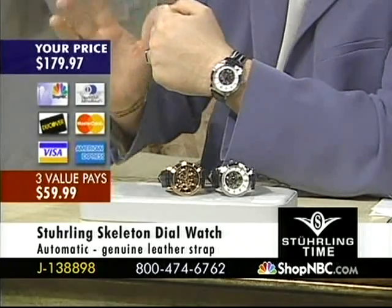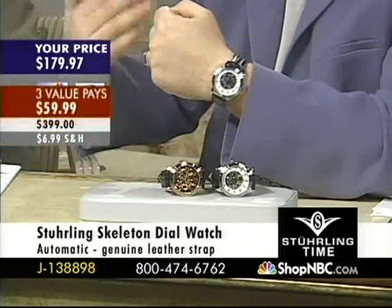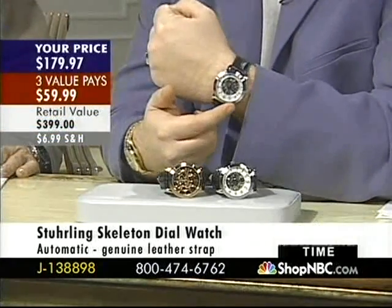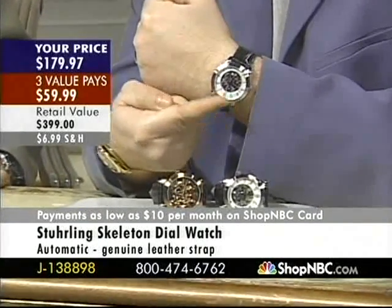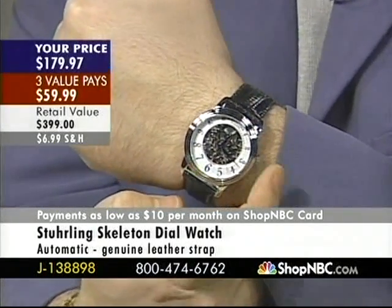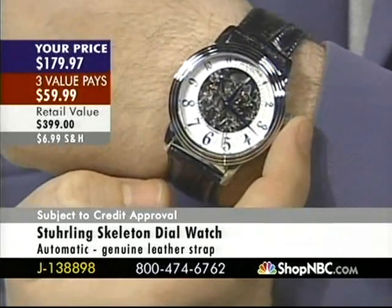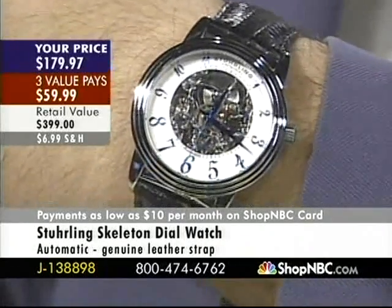Now, I've shown you a lot of skeletonized watches, and I'm a big fan of skeletonized watches. I have a few myself. I love them. But what makes this one unique is the way that the entire movement has been offset, not only toward the top of the case, but also the way it's been rotated inside the case, because your crown is right up here at almost the 2:30 position, right between the 2 and 3 o'clock position. Look at how the movement sits in the case, folks.